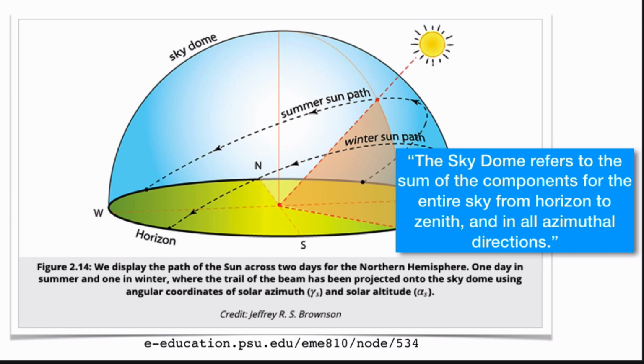And so Professor Brownson writes, the sky dome refers to the sum of the components for the entire sky from horizon to zenith and in all azimuth directions. And so again, it is represented as a half sphere, okay, a half sphere. So you can look in any direction, you can look at any angle of elevation under this hemisphere.